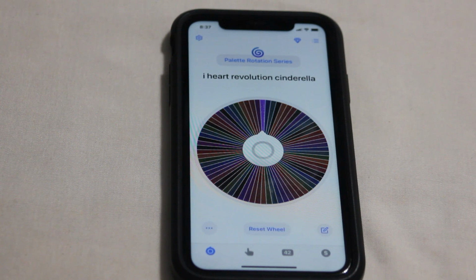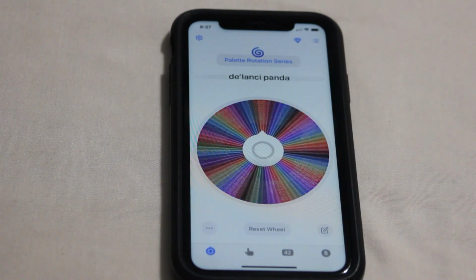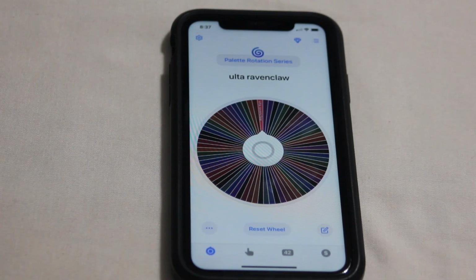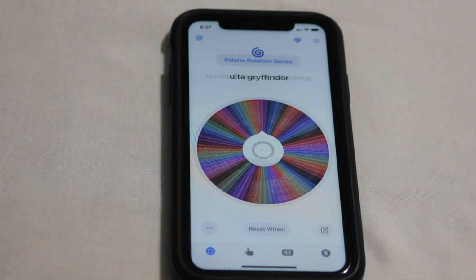And the first one up is my I Heart Revolution Cinderella palette. I am pretty excited about that. That isn't a palette that gets a ton of use from me, but it's one that I will be excited to reach for. Next we have my Ulta Ravenclaw palette. 2 very blue tone palettes.